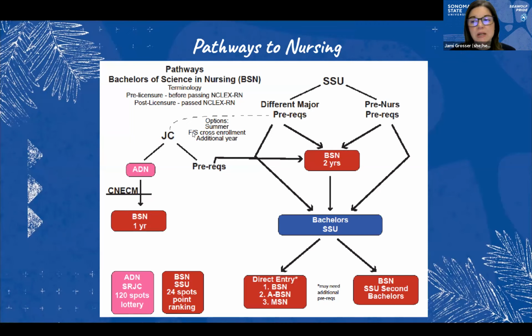JCs typically are a little less competitive. They don't often base it on points. So down here on the left, it shows that we have 24 spots and it's based on points. Whereas SRJC Santa Rosa has 120 and it's based on a lottery. So you still have to meet certain criteria, take certain courses, but once you've met that, then you're in the pool and then it's a little bit of luck. But again, with 120 spots, your chances go up more so than certain BSNs.